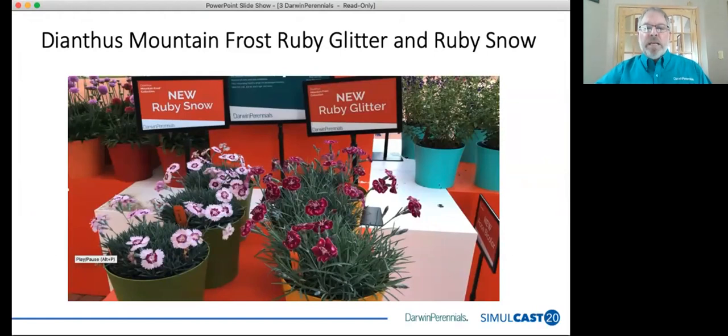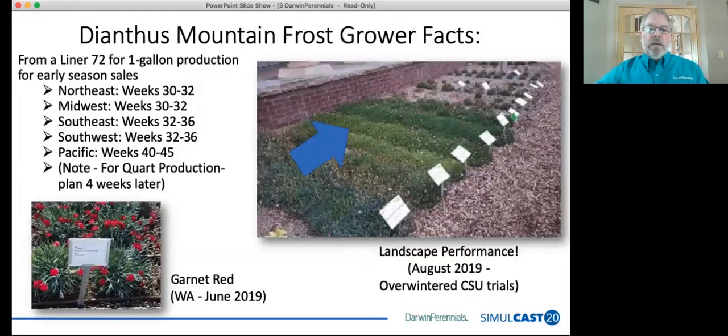What has amazed me about these is the landscape performance. That is the sole purpose of the breeding of this collection, is for landscape performance and not just overwintering. These are solid zone 4, and these have also overwintered at our Van Stone trials in Manitoba. And so that's definitely more close to a 3, but we're comfortable labeling this as a 4 easily.